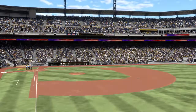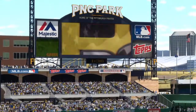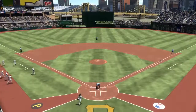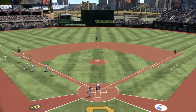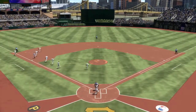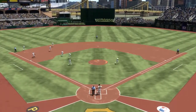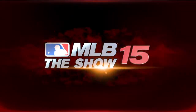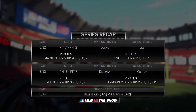The Phillies are coming off a win against the Pirates in the last game. They won it in extra innings. The Phillies are trying to take 2 of 3 from Pittsburgh. The Pirates are ready to take the field for the rubber match of this 3-game series. Jake Diekman picked up the win.